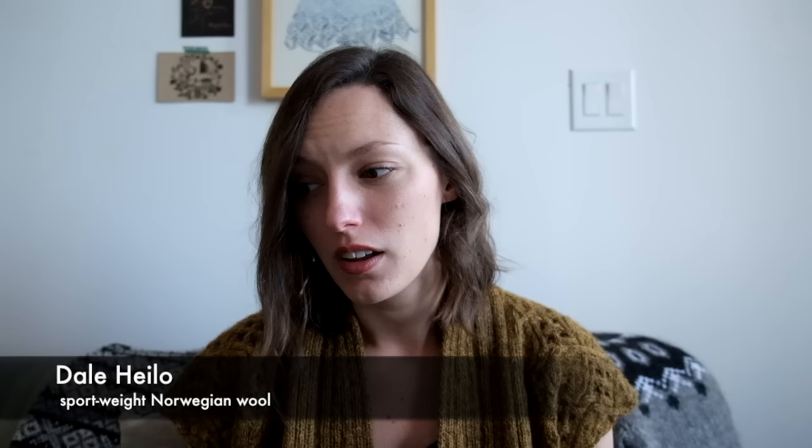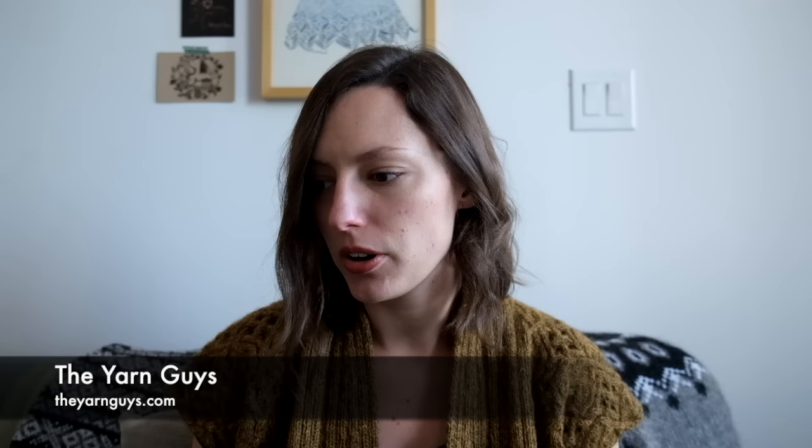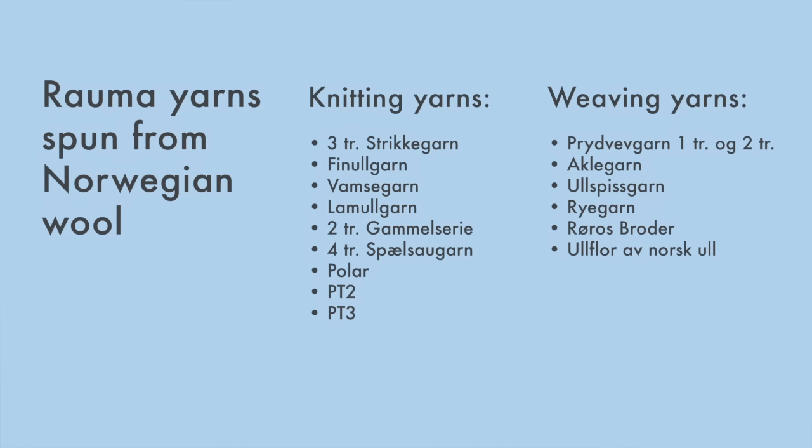That's the only one that I know of that they label as being Norwegian wool. As far as the others, you can get RAUMA outside of Norway. The North American distributor is the Yarn Guys, and they have a find a retailer feature on their website, which I'll link to below.